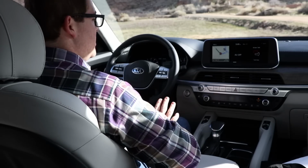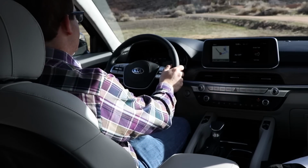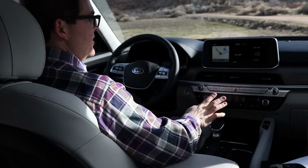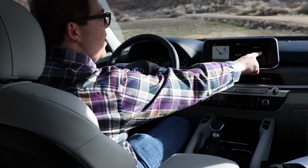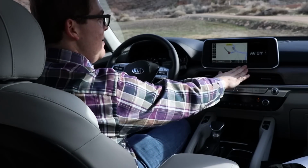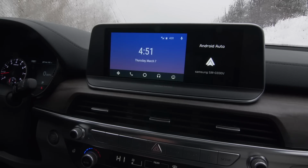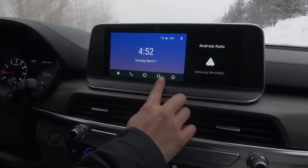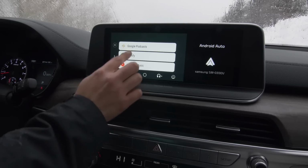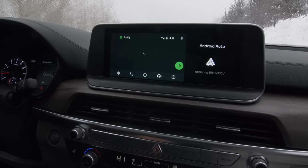Since ours is pretty darn loaded, we have all the bells and whistles, the adaptive cruise control standard, but we also have blind spot monitors, lane keep assist, all of that. We have this driver talk function that I'll show you later when I get in the back seat. This nice 10.2-inch display looks really good. You can have that show your audio, or you can have it be a full map. It is a touchscreen, but you also have these buttons here to take you to your different functions, so you don't always have to rely on the touchscreen.